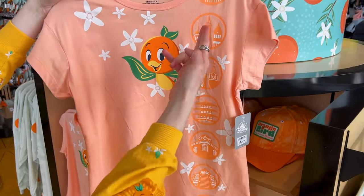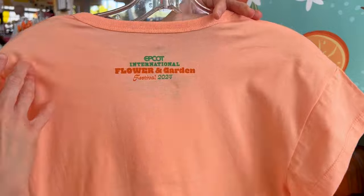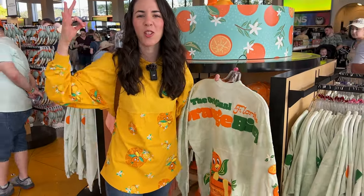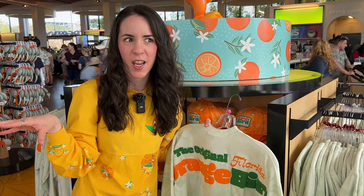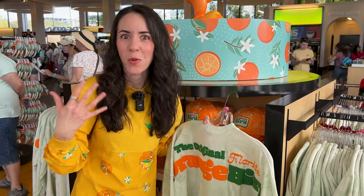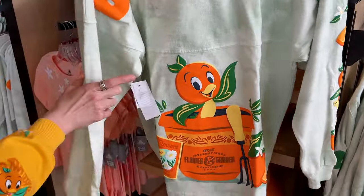The t-shirt with even World Showcase on the side for $40. And here's the logo. Of course, the spirit jersey, which by the way, I'm wearing an orange bird spirit jersey and I am sweating. Today's the first time in a long time that it's like 80 degrees and it's not cold. So it's 85 right now. That's why I'm sweating. But anyhow, the original Florida orange bird, and here he is.